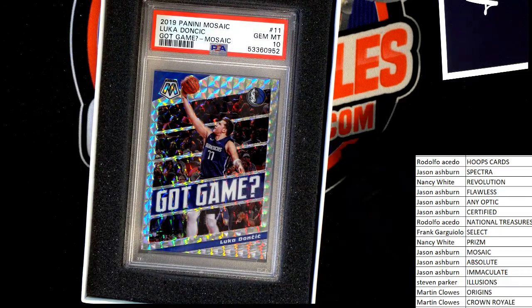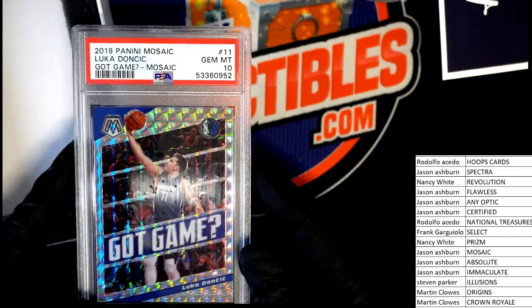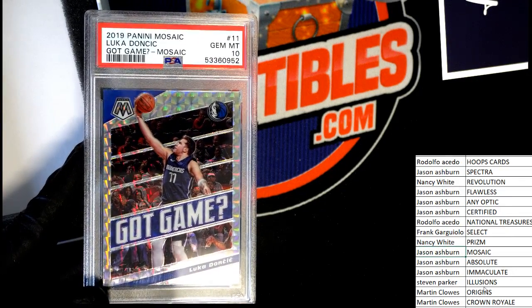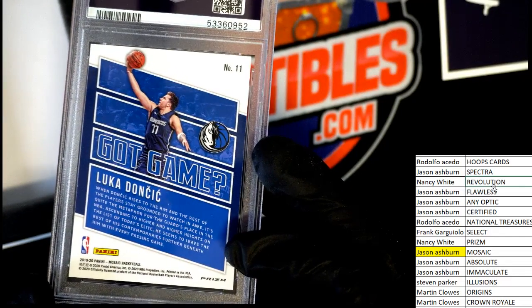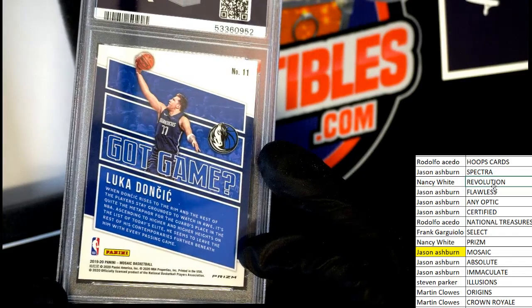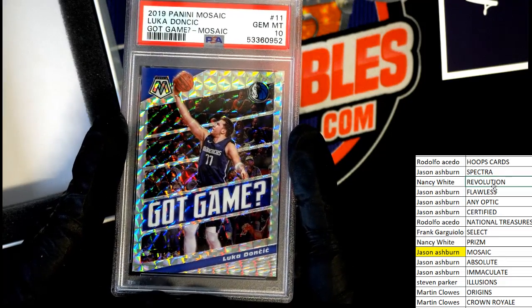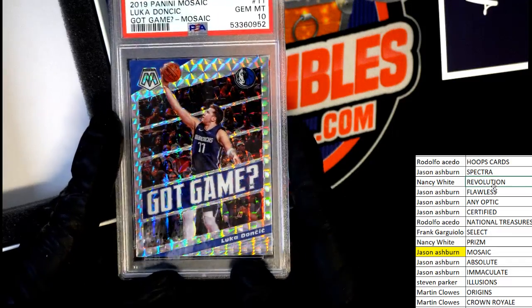It's a Mosaic gem mint tin, Got Game graded LUKA. Mosaic is under the break by Jason A. Congratulations. This is your hit, bro. LUKA. Nice. Got Game Mosaic, 1920. Very nice looking hit there, Jason.